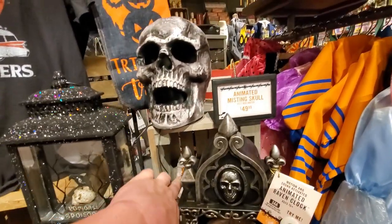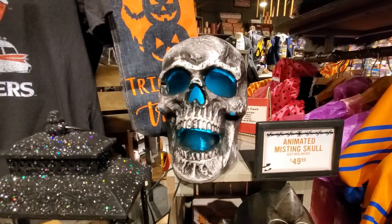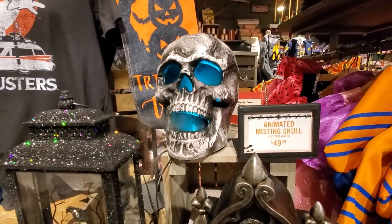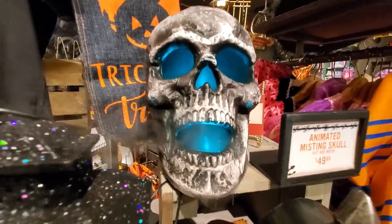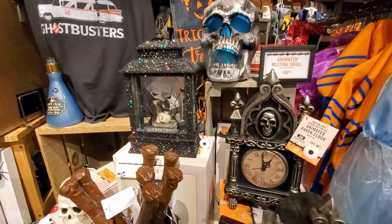Let's see what this is. Animated Misting Skull. Oh, check that out. Not only does it light up, but it emits some mist and fog. That is really awesome. I'm not sure if I'd pay $50 for it, but it is pretty neat.